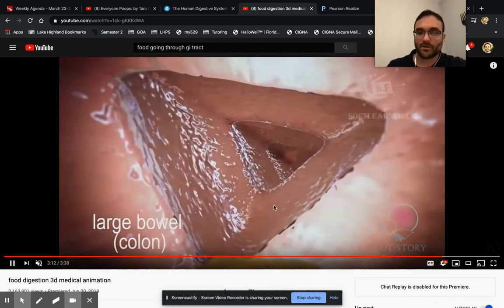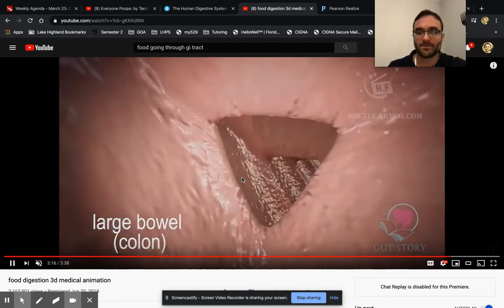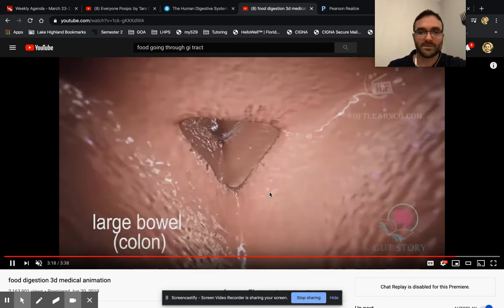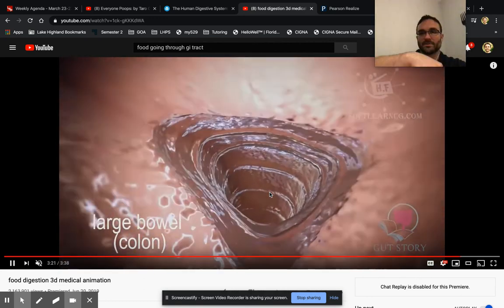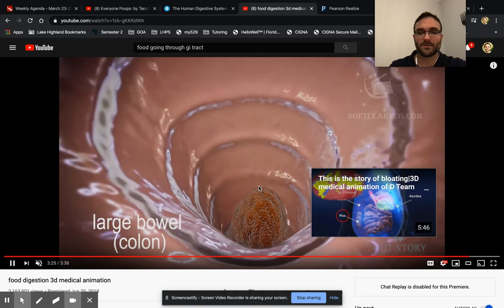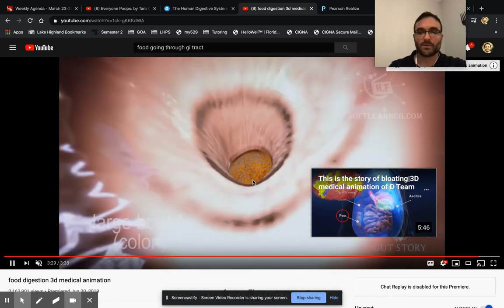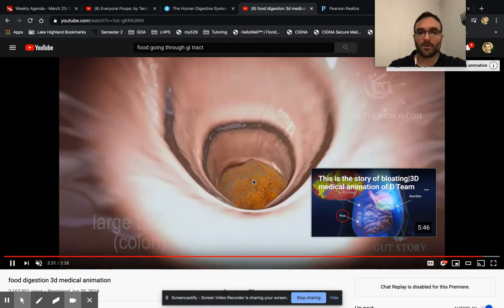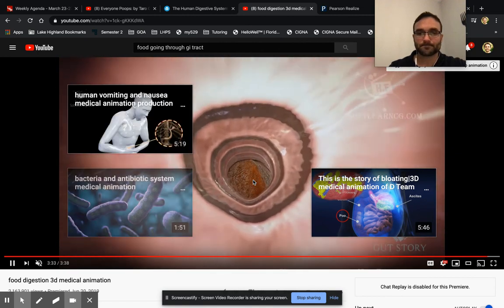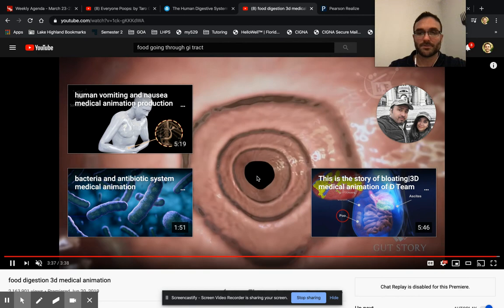and we are going to eventually make our way down to the, see, we're going all the way across, we're going down and up, and then finally we're going to get to the colon here, and we have our rectum, and then out she goes.